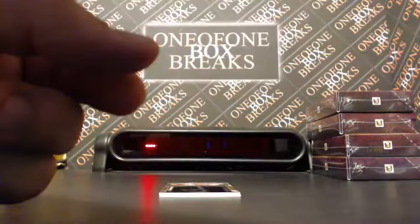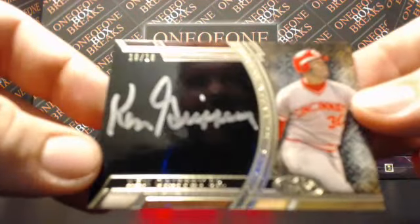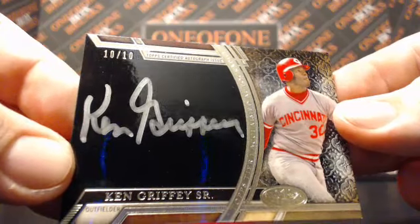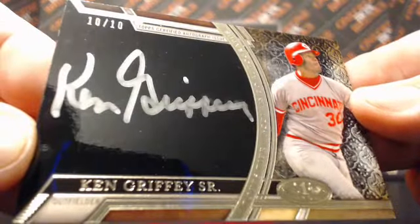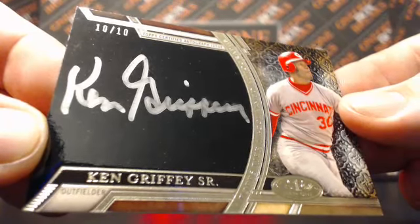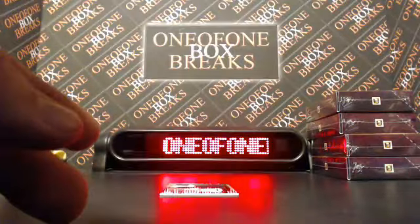I love it. Check this out. Ken Griffey Sr., 10 out of 10, silver ink auto. Keeping that eBay one-arm streak rocking for Cincinnati, German A. There you go, German. Boom. Nice hit right there.